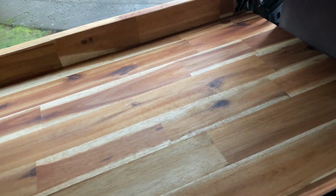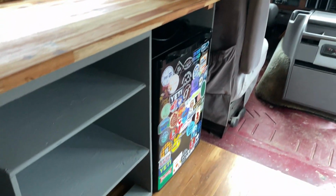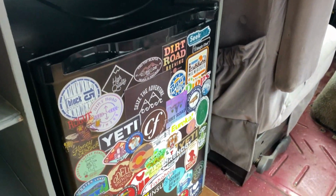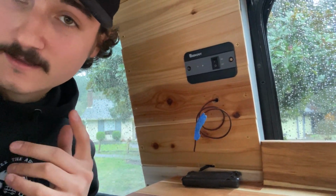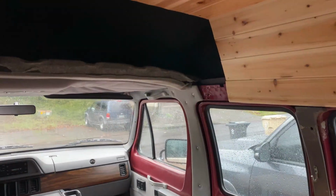overall pretty nice. And this is mounted to the van. We also went ahead and threw the fridge in here just to see how it looks, and I think it looks really cool. We have various stickers from all over Oregon and whatnot on it. But essentially yesterday all I was doing was making these small little cuts of cedar so we could get our finished end product wall.